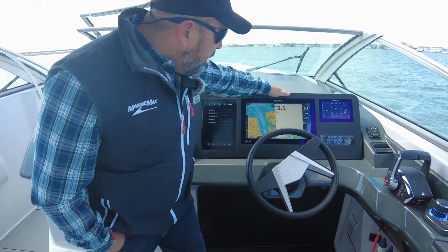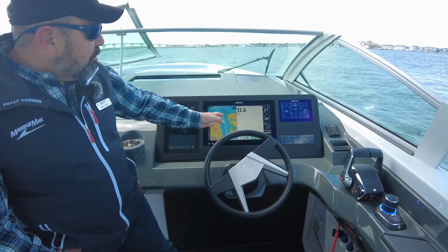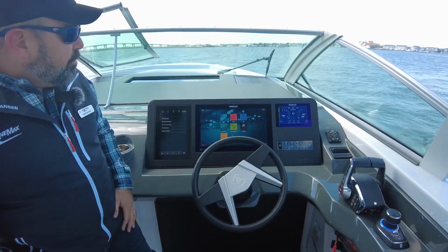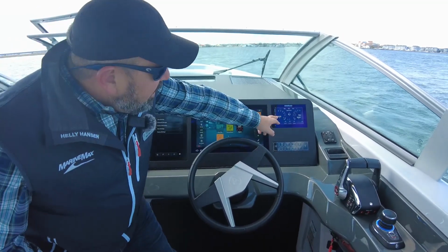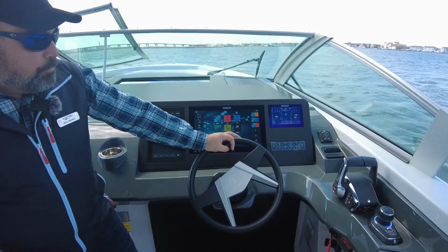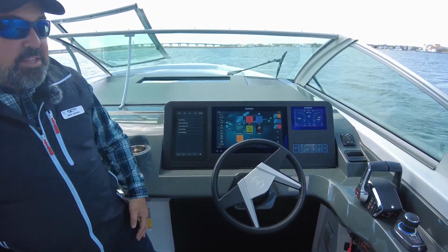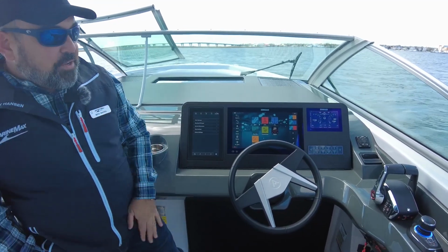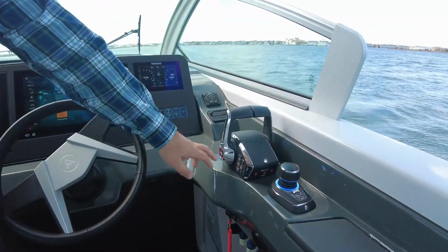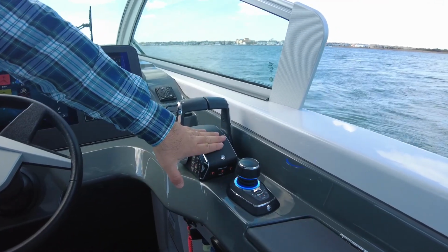You have a SIMRAD right here. This gives you your chart. I have my chart and my depth finder on right now, but there's a number of other applications you can use for this. Then you have this SIMRAD designated for your engine readouts, which is nice. Everything's heads up, it's right in front of you. Again, this boat is about as user-friendly as you can get. Coupled with the new Mercury throttle system, push button start, active trim, everything's right here, right in this new system that we have.